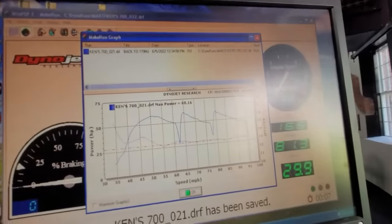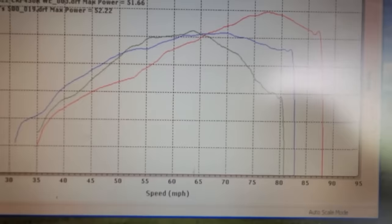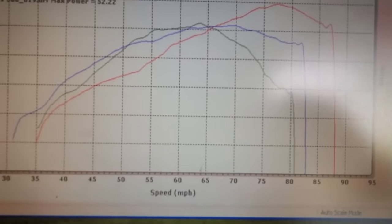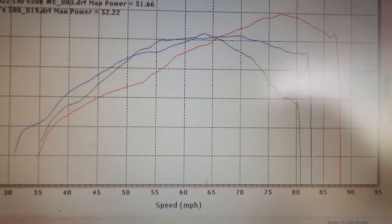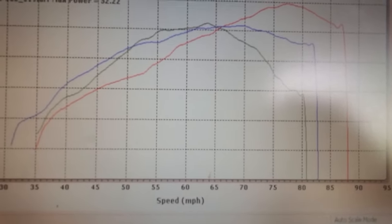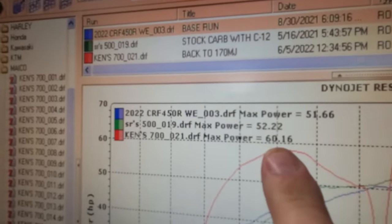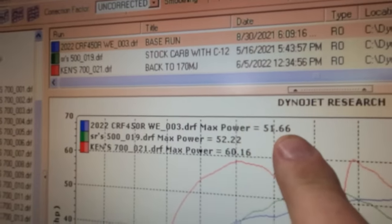We're going to lay the graphs over each other so you can see what we're talking about. I just want to put it in perspective here. The red line is the Maico at 60 rear wheel horsepower. The blue line is my CRF450 at 51.66. And the 52.22 green line is my 500. So, 60.16 rear wheel horsepower versus my 500 at 52 and the 450 at 51.